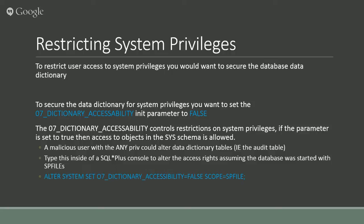Inside a SQL Plus console, you can also do it through GUI interfaces, you would want to alter system set O7_DICTIONARY_ACCESSIBILITY equal to false, and you want to scope it as an SP file. An SP file is an initialization file that the database references on startup.